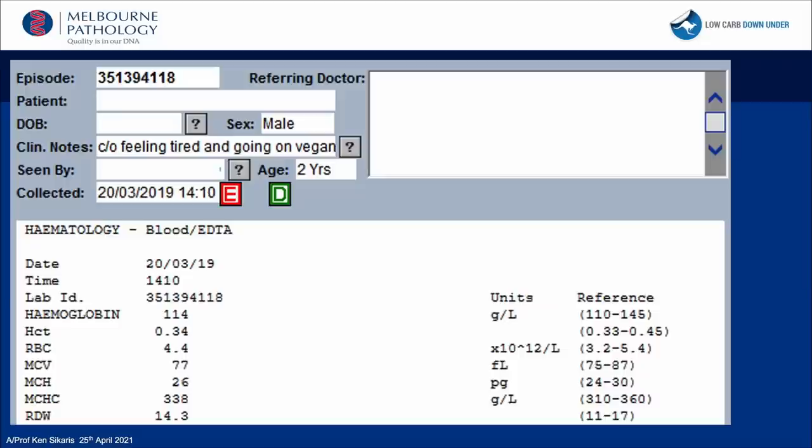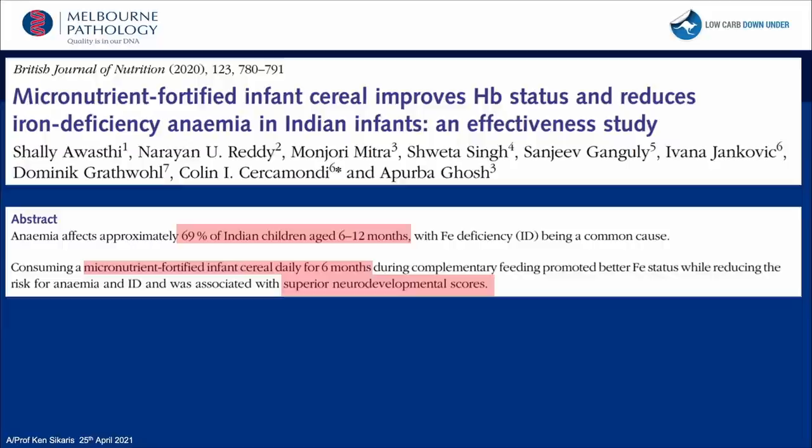And the patient is not anemic. I told you, if the ferritin's above 10, the chances are you won't be anemic. But you're on the way to anemia. And people have found, in India, places where there is a strong vegetarian culture, 69% of the children are anemic because of iron deficiency. And if they just give them a bit of iron, it improves their neurocognitive development.